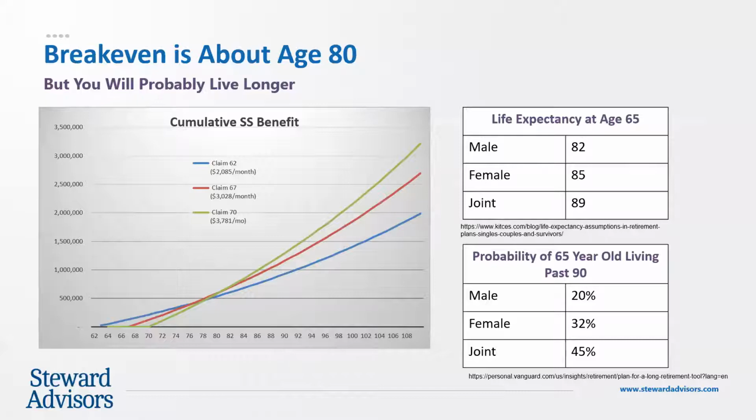The top table shows the life expectancy of a typical 65-year-old. What's interesting is that for a married couple at age 65, on average, one spouse will live to age 89. The second table shows the likelihood of a 65-year-old living to age 90. Men have a 20% chance, women have a 32% chance, but the odds that at least one spouse will live to age 90 is 45%. So the bottom line here is that you need to plan for well beyond average life expectancy.